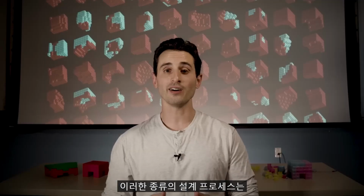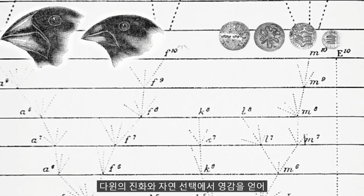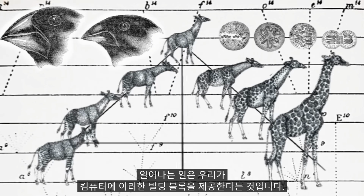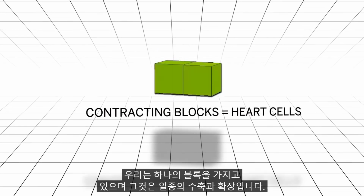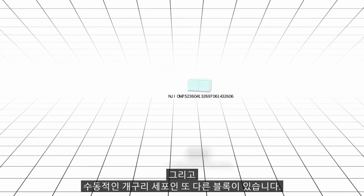This kind of design process takes inspiration from Darwinian evolution and natural selection and applies it to robots. What happens is that we supply the computer with these building blocks. We have one block and it kind of contracts and expands. This is simulating heart tissue. And we have another block that is just passive frog cells.